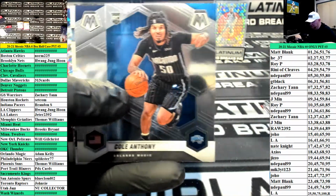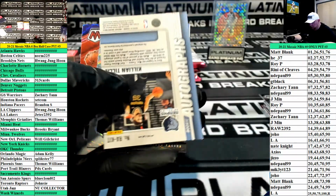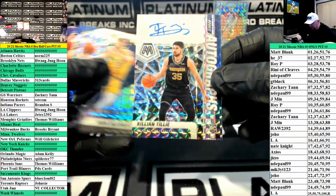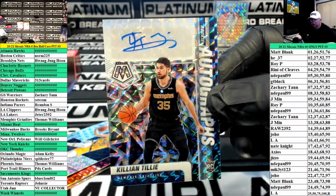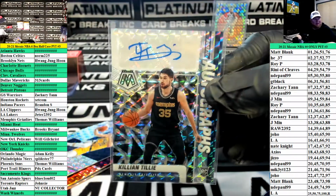Cole Anthony for the Magic. Rookie. Killian Tilly for the Grizzlies, rookie autos. Some of these rookie autos are like, who? Killian Tilly? Who that?